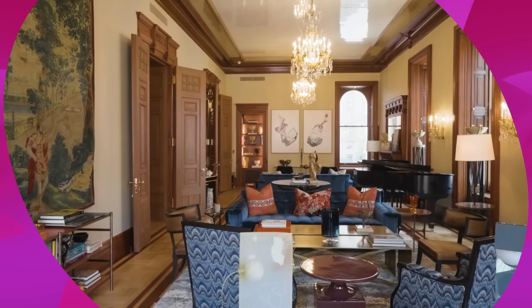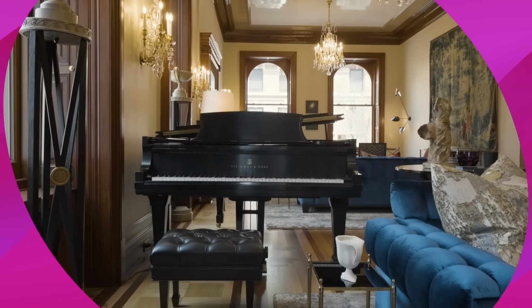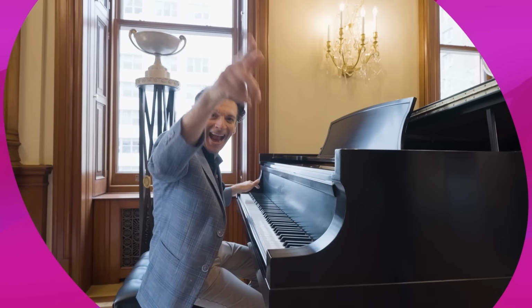What room have you ever seen that has 3 chandeliers? And there are a few living rooms in New York City that could hold a 7-foot-long piano, but it just looks like a postage stamp in this space.